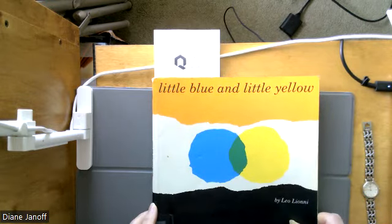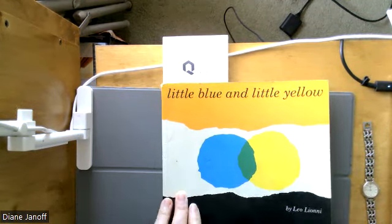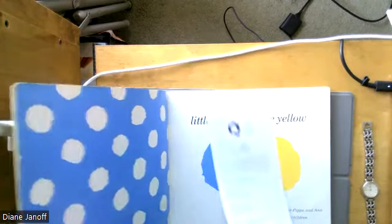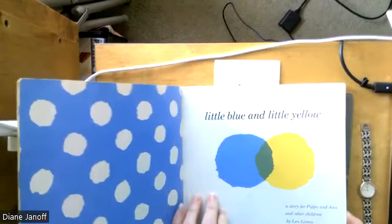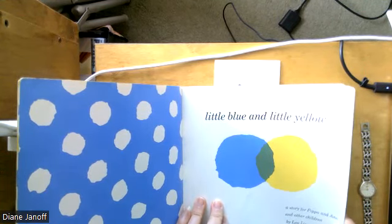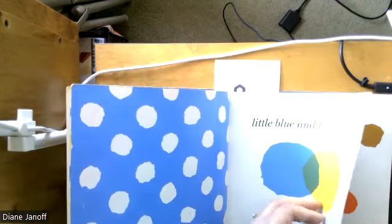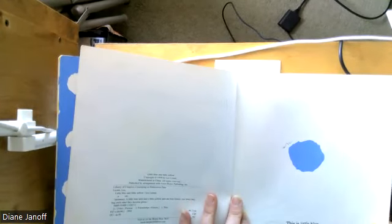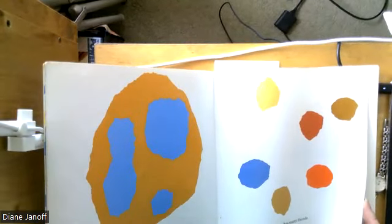This one is called Little Blue and Little Yellow by Leo Lionni. And it's published by HarperCollins Publishers. Little Blue and Little Yellow. This is Little Blue. Here he is at home with Papa and Mama Blue.